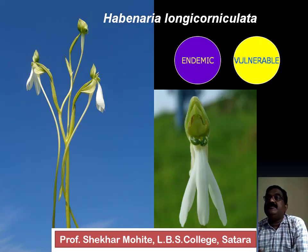This one is also a beautiful orchid, Habenaria longicorniculata. There is a long spur present. This is also an endemic and vulnerable plant.